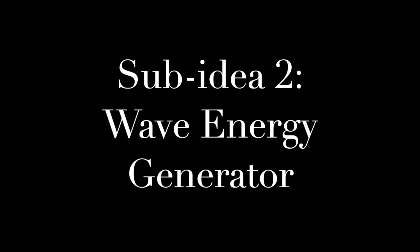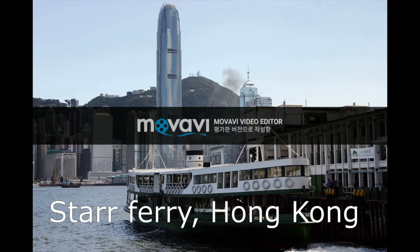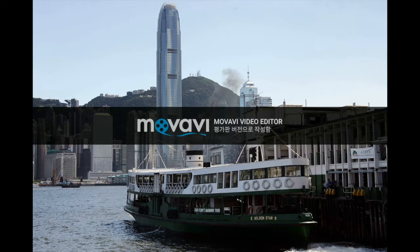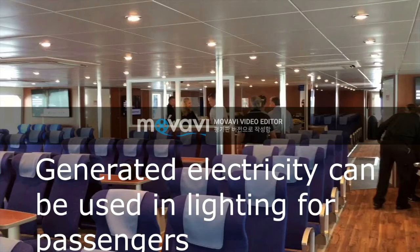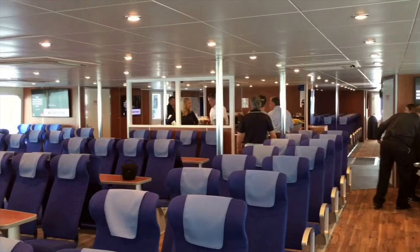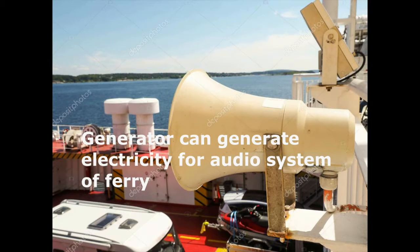Besides the main function of the ferry, a generator can be attached at the bottom of the ferry. The electricity generated from the generator might not be capable of operating the engine of the ferry, but the generated electricity will be useful for miscellaneous purposes of the ferry, such as electricity for lighting or audio systems.